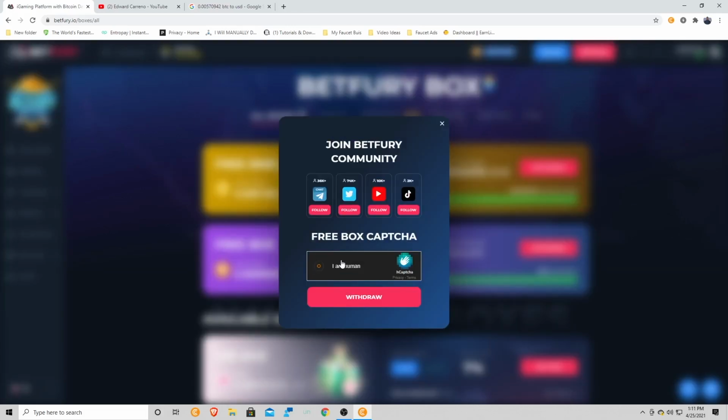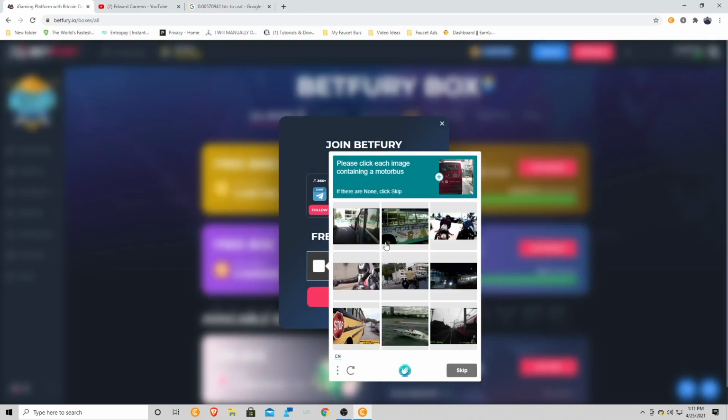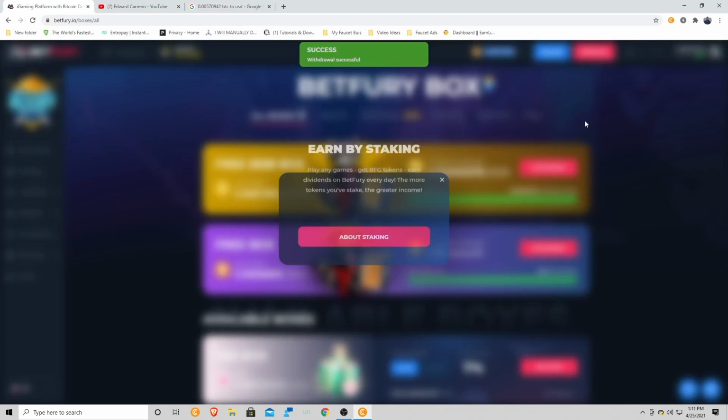And these are like faucets for this platform, so you can get started right now by clicking the links down below, signing up underneath me, guys, and let's get this going. So let's just click on check, let's click on withdraw, and it's going to be deposited inside of my account almost instantly. There it is right there.